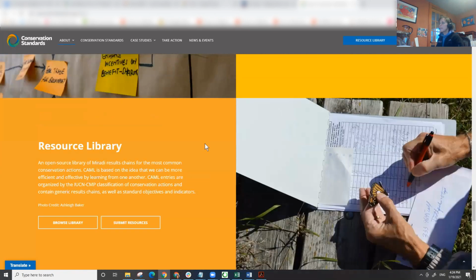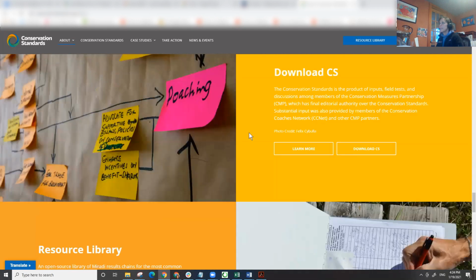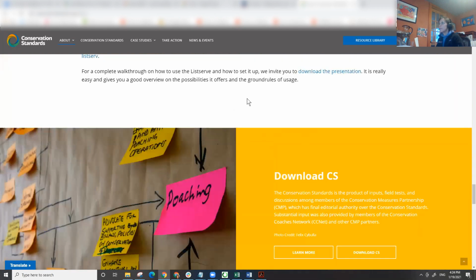I do want to point out that, in addition to having these take action areas at the bottom of each page, we're trying to give people a variety of ways to interact with and find what they're looking for. As I mentioned, the most important things we thought, if you're on the Conservation Standards website, are to be able to find the resource library and download the conservation standards. So those are up there as two buttons that are called out specifically. Let me navigate you over to the resource library.